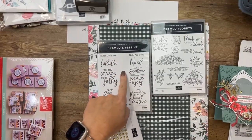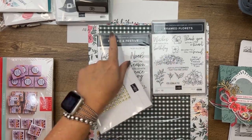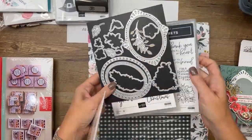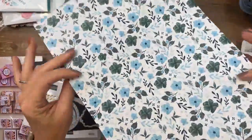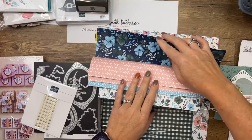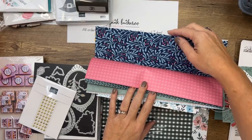And then Framed and Festive, I believe, is only through the end of December because it's Christmas. So you can use them in conjunction, and these awesome dies, oval, really kind of cool framed dies. So that is the stamps and dies, and then the paper. Look, you guys know I'm going to be obsessed. Very pretty. So you can use that for Christmas, but then also there's a lot of pinks and blues in here for non-Christmas cards. And I believe the paper is limited time only. Look at that. Oh my gosh, gorgeous.